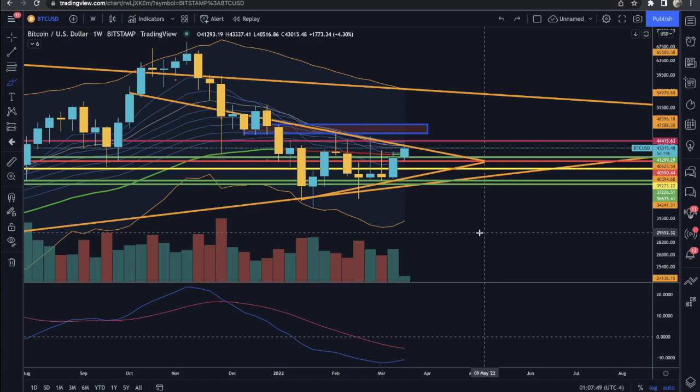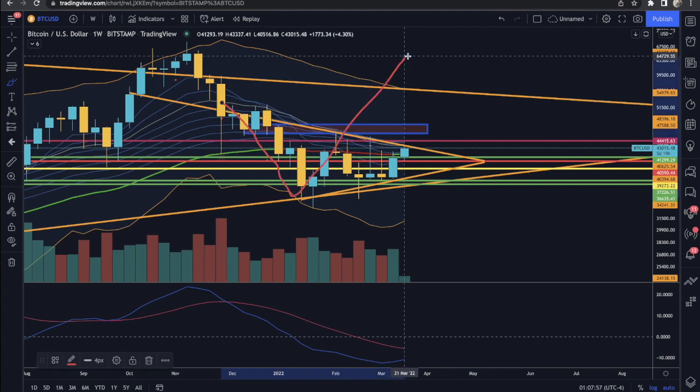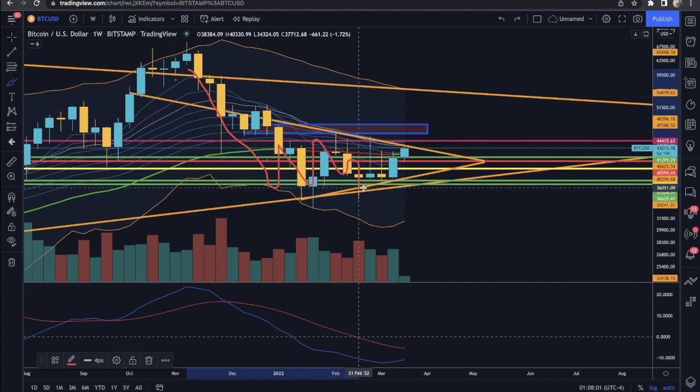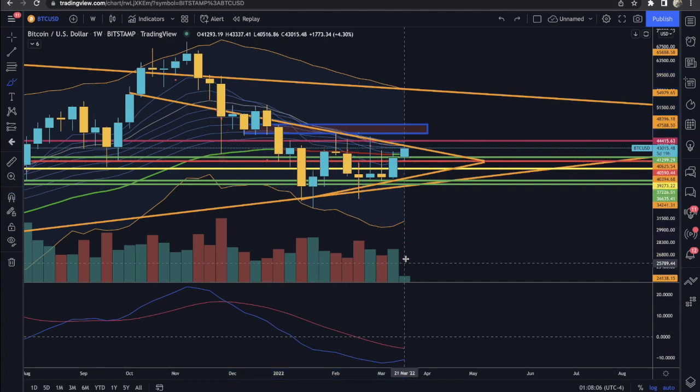After a downtrend, you generally want to see a V-shaped recovery. Oftentimes, a move down and a consolidation tends to lead to the downside. And forgive my messy drawings. I don't care. But you get the picture here.